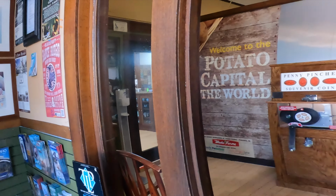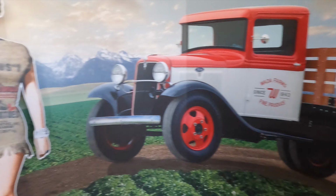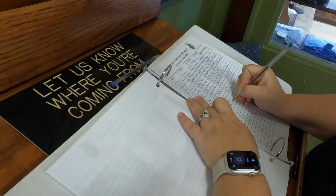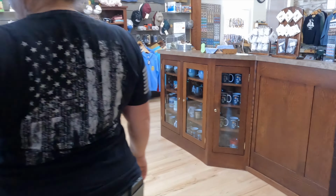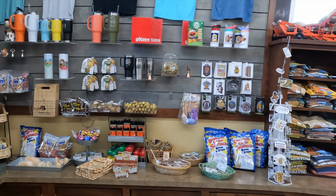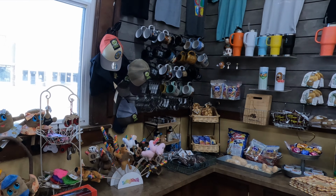Oh, it smells. Yeah, it does. Some potato pennies. Now in this museum, they've got things a little backwards. We're beginning in the gift shop, which is cool. That's where you purchase your tickets, and obviously they have plenty of things to choose from if you so choose to take a souvenir home.